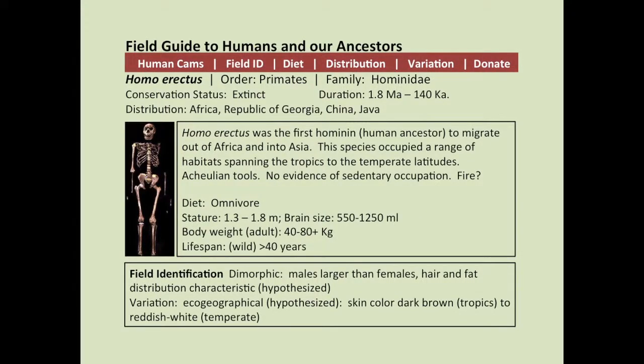So let's add another page to the field guide. Again, Homo erectus, conservation status, unfortunately extinct. Originated about 1.8 million years ago, but its last appearance was in Java about 140,000 years ago. Again, it was an omnivore. Brain size was quite small, 550, up to almost 90% the size of ours. They lived in Africa and well into Asia.